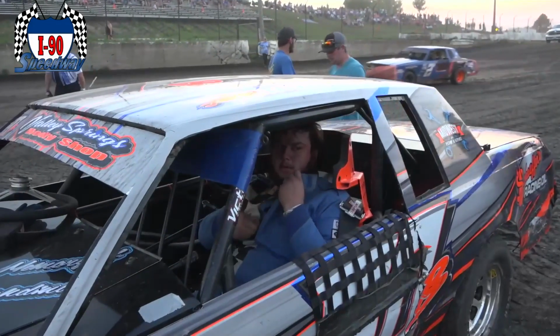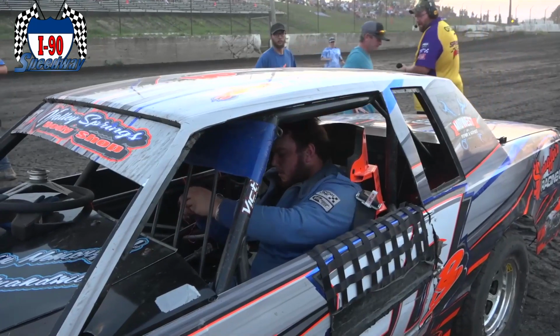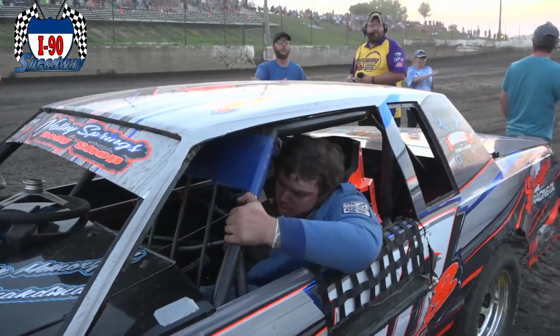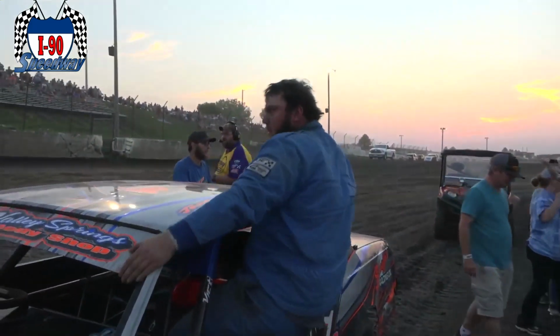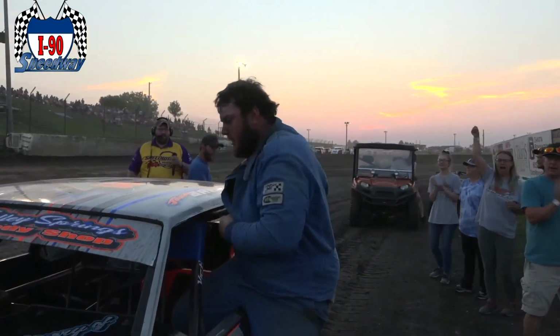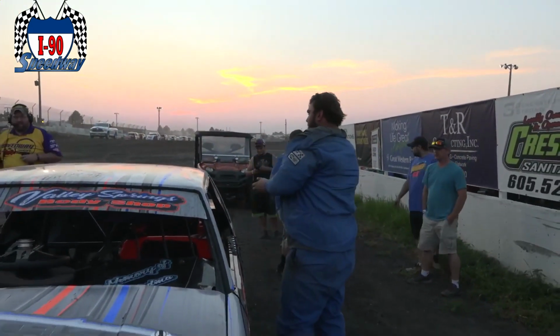There he is, the 20B, Josh Bradley, getting out of the Wiedemann Lawn Care car number 20B, his second win this season, second of his career here at the I-90 Speedway. Takes over the lead on lap number 3. He's out of the car. Fans, give him a hand. Your winner tonight is Josh Bradley.